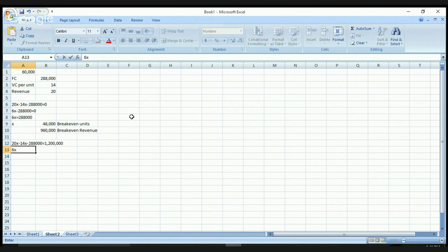1,200,000. So I have 6x minus 288,000 equals 1,200,000. So 6x equals $1,488,000. Then x equals what? If I take that 1,488,000 and divide it by 6, I get 248,000 units. Now, in the amount, I'm going to take the 248,000 and multiply it by 20. I get 4 million in revenues.